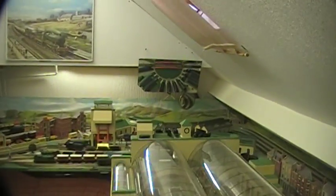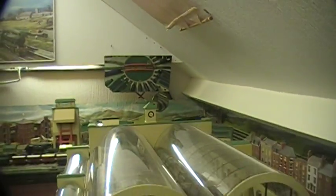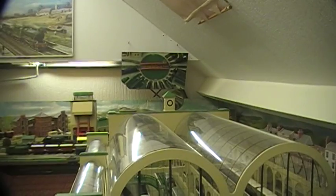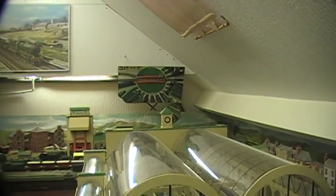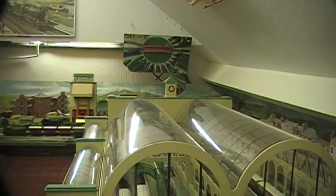But just to try and demonstrate again how the turntable works, I have a mirror there, because as you can see, when I'm sat here I can't see the turntable, so the mirror there shows me where the locos are.